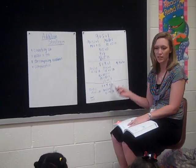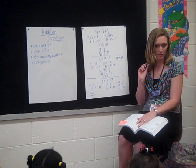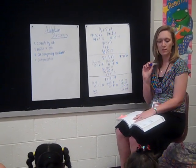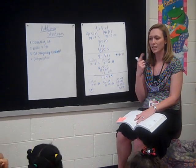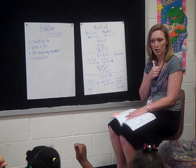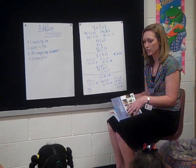Let's look at all these strategies. Just think about how far we've come in 3 days. This is only our 3rd day. We keep getting better and better. Give me a thumbs up if you think that it's getting easier for you to use these different strategies. We'll see what happens later on this week as we come up with more strategies. You guys did a great job today.